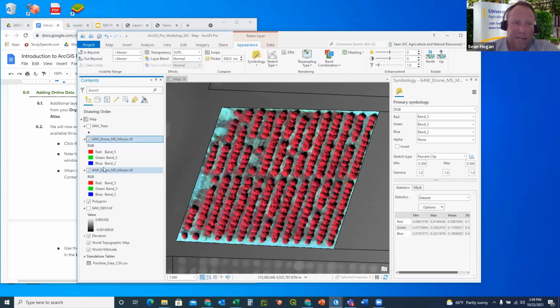But in the bottom one now, I'm going to switch this back to the way it was before. I'll click on this. The symbology pane should still be up on the right hand side. If not, you can click symbology at the top. And I'm going to switch it back to its true color, 3, 2, 1. And you didn't see anything change because it's underneath the one above it. So we can uncheck the one above and check it here.